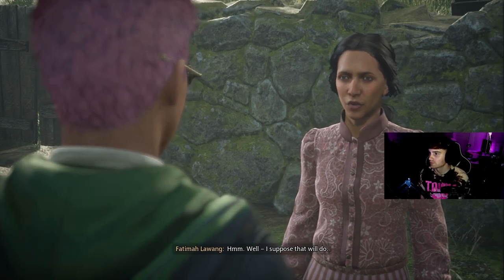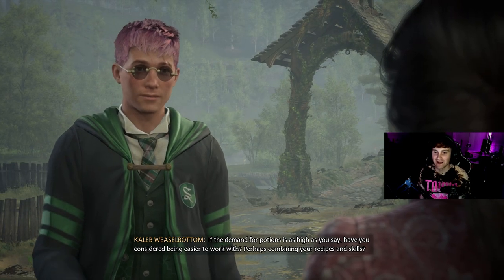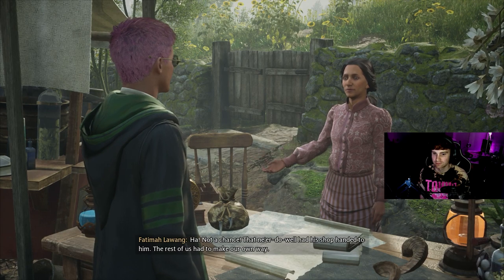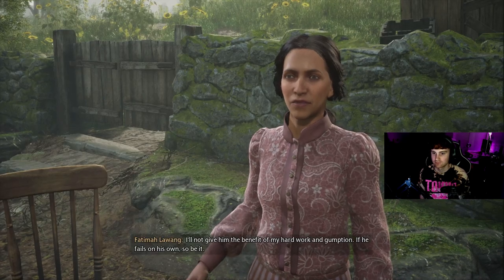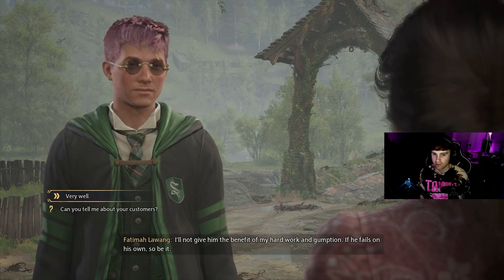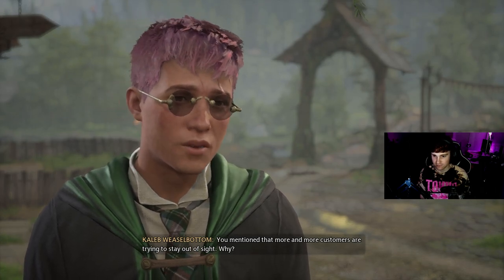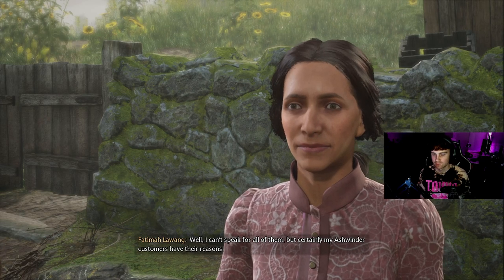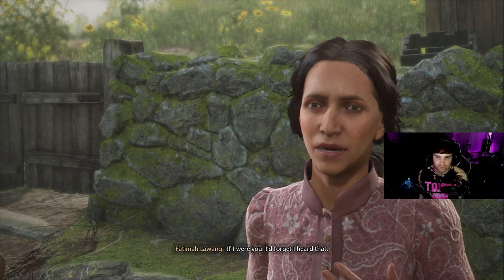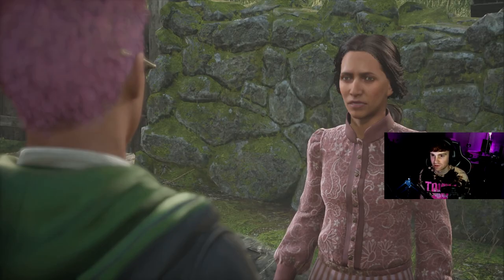Well, I suppose that will do. If the demand for potions is as high as you say, have you considered being easier to work with? Perhaps combining your recipes and skills? Ha! Not a chance. That ne'er-do-well had his shop handed to him. The rest of us had to make our own way. I'll not give him the benefit of my hard work and gumption. If he fails on his own, so be it. You mentioned that more and more customers are trying to stay out of sight. Why? Well, I can't speak for all of them, but certainly my Ashwinder customers have their reasons. If I were you, I'd forget I heard that. Very well. I shall let Mr. Pippin know I delivered the potions as requested. You do that.